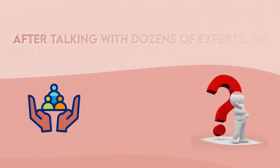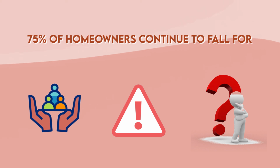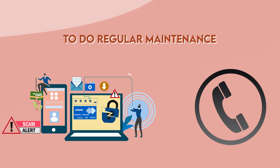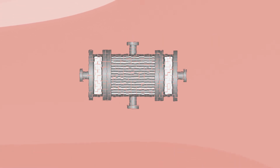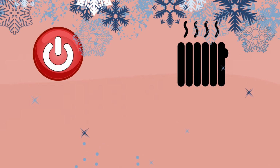After talking with dozens of experts, we now certainly know the biggest HVAC scam that 75% of homeowners continue to fall for. The scam starts when you call the HVAC contractors to do regular maintenance, and they say that you have a cracked heat exchanger. What they'll do is turn off your gas valve so the heating stops working, and this is often during the coldest days of the winter.